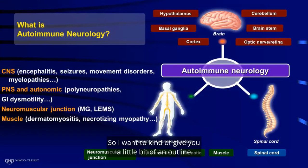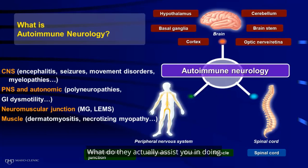So I want to give you a little bit of an outline, because tests are only relevant if they're clinically helpful. And why are they clinically helpful? What do they actually assist you in doing when you see a patient who presents with a subacute onset of a complex, oftentimes multifocal neurological disorder? So I'm hoping in this brief time that we can give you some indication as to how understanding mechanism can potentially result in therapeutic decision making. In other words, if you identify an antibody, can it help you clinically in terms of what treatment you use?